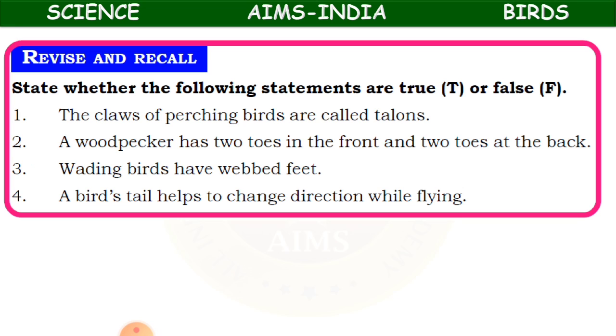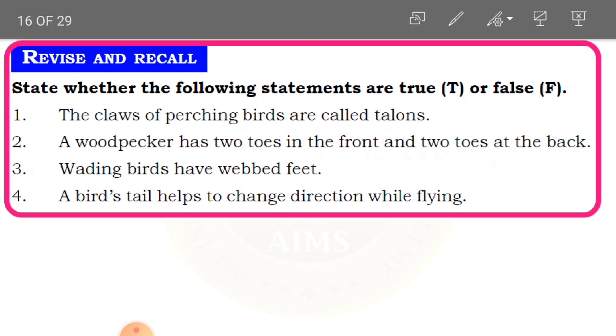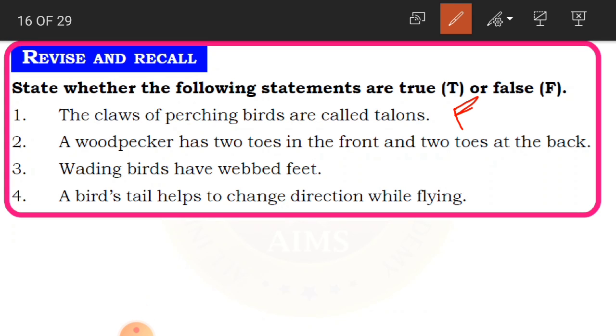Okay, now we'll just revise and recall what we have learnt. We'll do this with the help of true or false statements. Okay, children? The class of perching birds are called talons. Children, is this first statement true? The class of perching birds are called talons. Is it true? No, this is false. The class of praying birds are called talons. Praying birds, for example, vulture, owl, eagle, they have got these talons.